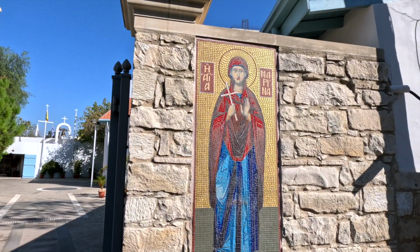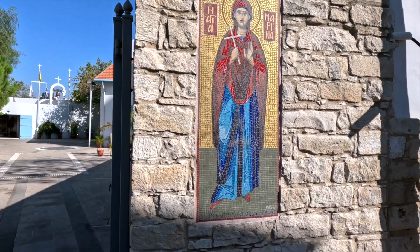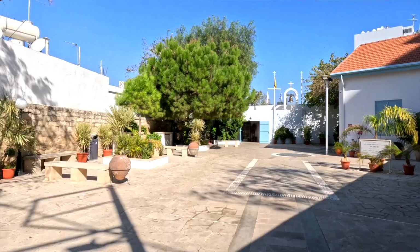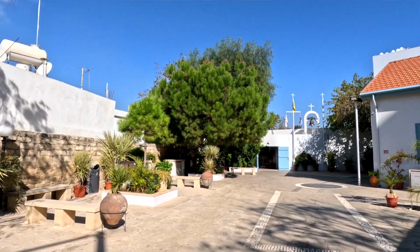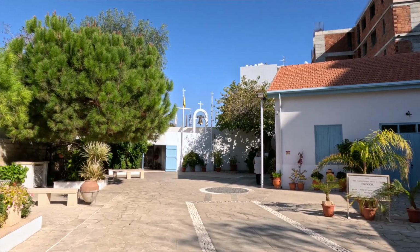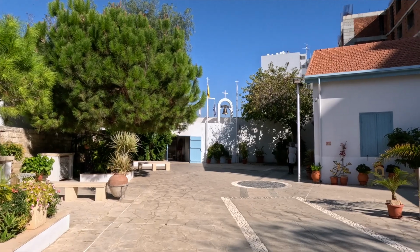Oh, it looks like a church. What is it? Church of some sort. Yeah. Maybe they're putting, she has a stack of, looks like different things to hang back up on a wall, so maybe they've been refurbishing? I don't know. Yeah, it looks pretty.